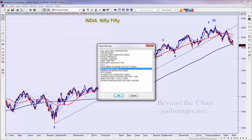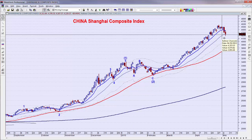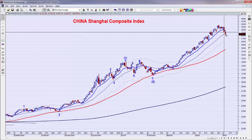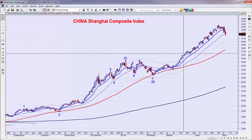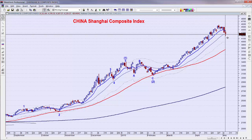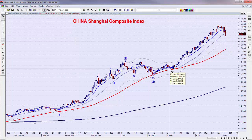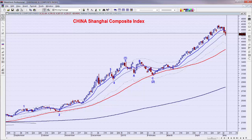And then let's take a look at the Shanghai Composite. The Shanghai Composite is correcting like everybody's been talking about. That's been in the news. China's been in the news lately because of this big move here, and now it's correcting. So we get a couple of days below the 10. We had a couple very tiny days below the 10 here. This is a little more dramatic.